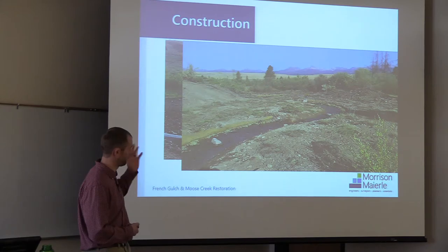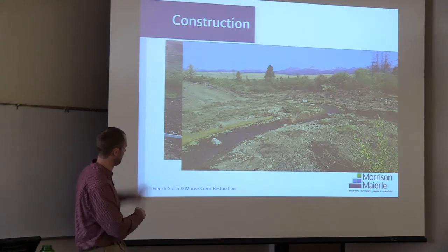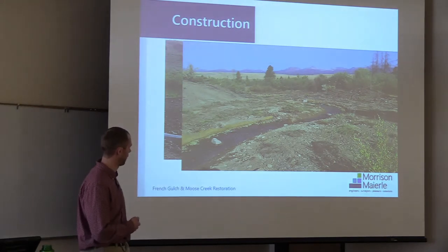This is a photograph of Reach 1 again. This has been activated, so this is after we tied it into the existing channel. And so now, in this photograph, this is French Creek. This is the spoils pile that was in that digital terrain model to prevent it from capturing its old channel.